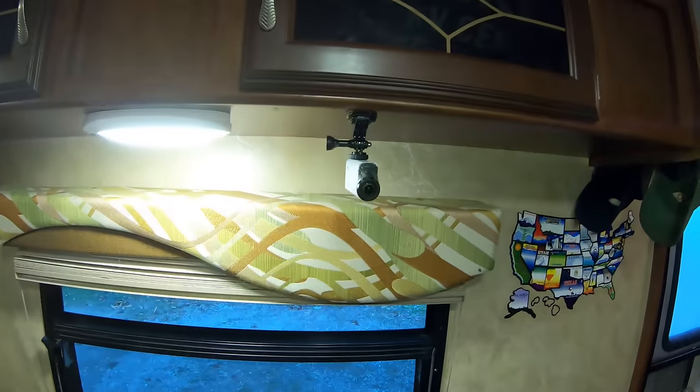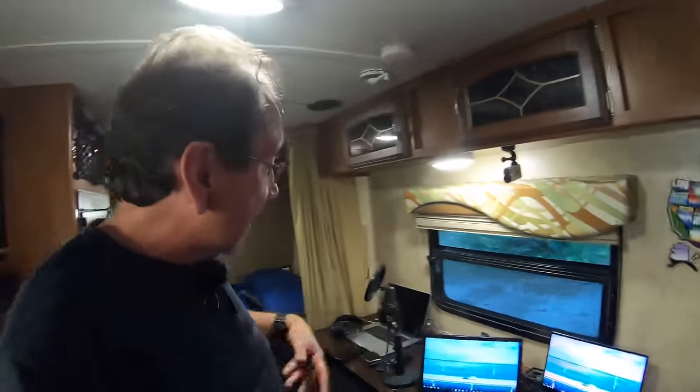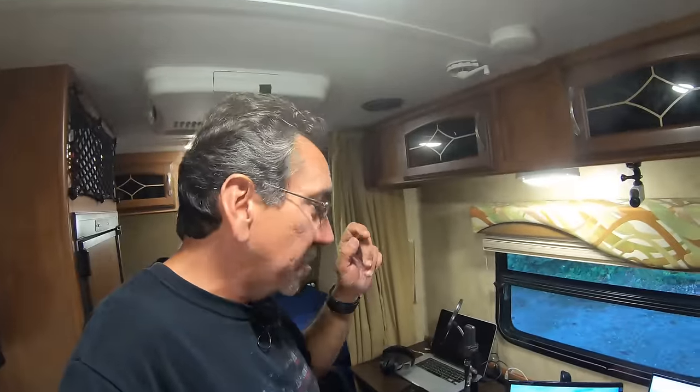This is the camera that I use when I want to record a cooking show. And this, what is this, you might ask? Well, Minnie came with a standard dinette table, which wasn't very comfortable. I mean, it was functional, it was comfortable for certain things. But of course, these are recreational vehicles. They are made for recreation. So they never make them with the nomadic worker in mind.